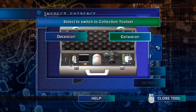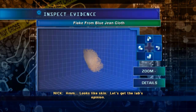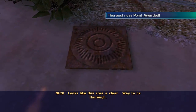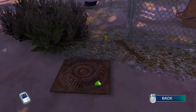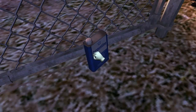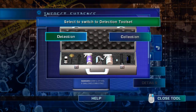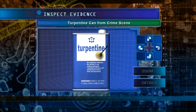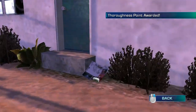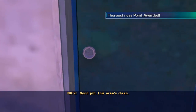Uh-oh. Looks like somebody snagged their clothes on this fence. Possibly the perp. Looks like skin. Let's get the lab's opinion. Looks like this area is clean. Way to be thorough. Good job. This area is clean.